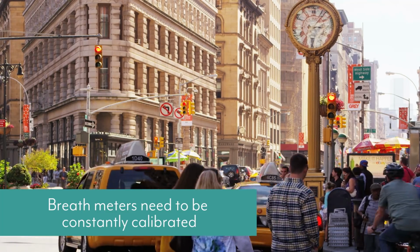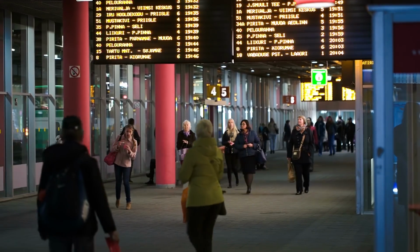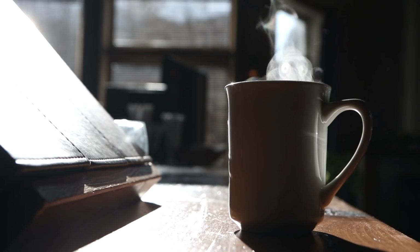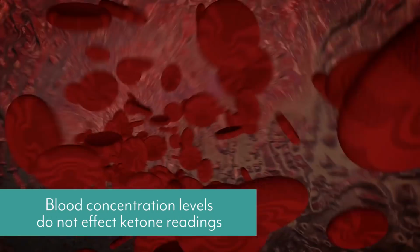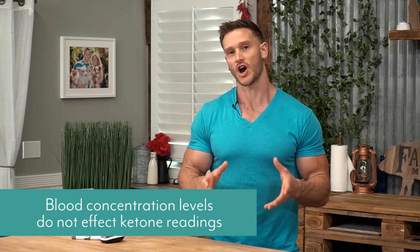If you look at some of the actual breath meters out there, you have to constantly calibrate them. The reason you have to constantly calibrate them is because your breath is exposed to a lot of different things. And the meters get exposed to a lot of different things, meaning there are so many variables that could skew the results. And then of course with the urine strips, if you touch the urine strip, it can throw it off, but also you have different factors in your body as well: how much acid is in your urine, what you ate, the concentration of your urine. The concentration of your blood, although it does change from time to time, isn't going to affect the ketone readout. You're going to end up with a concrete number.